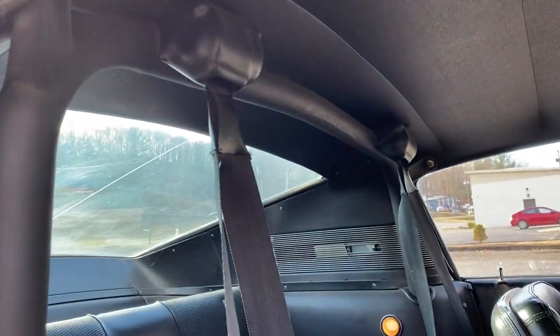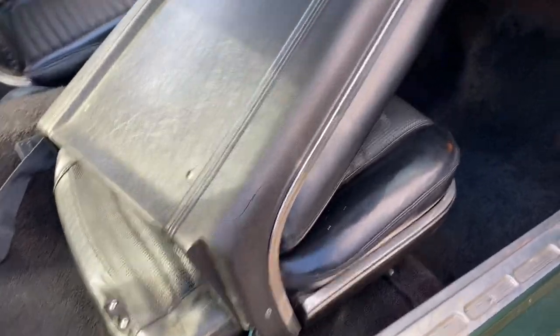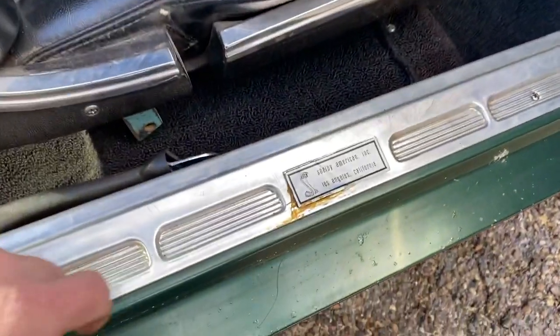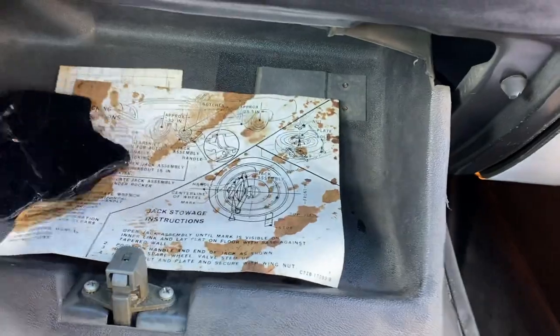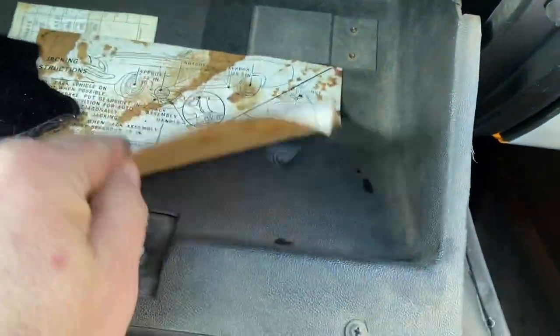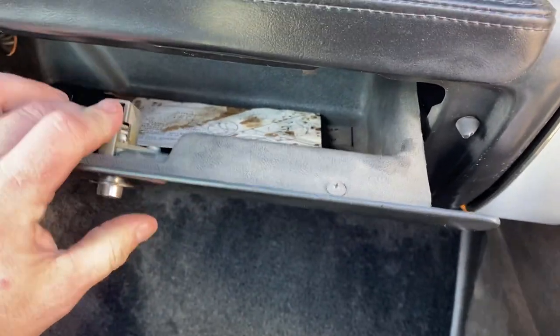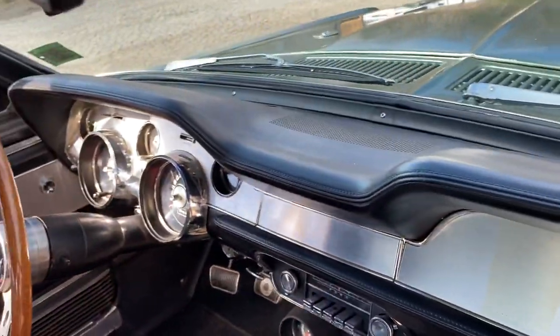It's a factory roll bar, the shoulder harnesses. Looks like they have glued this tag back on. There's the original trunk jack assembly and spare tire instructions. That doesn't look like it was ever put on the trunk lid. Get this trunk to shut. Glove box door shut. Dash pad's in great condition.